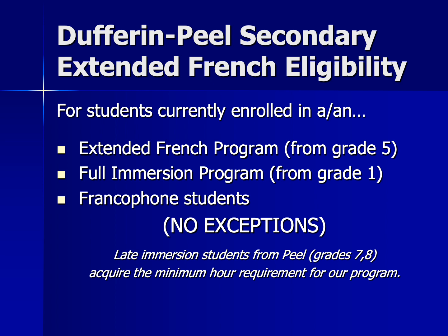But first and foremost, what you need to know is that the Extended French program is for students that are currently enrolled in an Extended French program, which starts at grade 5, a full immersion program from grade 1, or Francophone students. There are no exceptions to these eligibility requirements. It comes down to a ministry mandated number of hours of instruction.